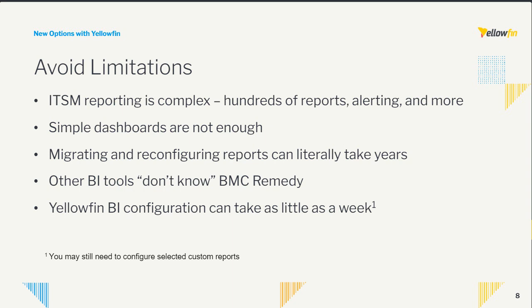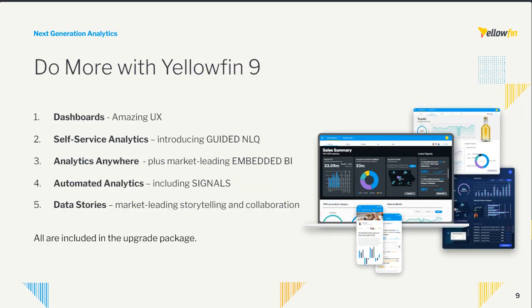So that's pretty good. Another thing, again, is there are plenty of other tools used. A lot of organizations are asking, I already have Power BI in my organization or Tableau. Why can't I use those? And the basics are, they don't know Remedy, right? So you need to configure everything from scratch. Yellowfin already knows Remedy, knows how to connect, knows how to synchronize. That makes things a lot easier.